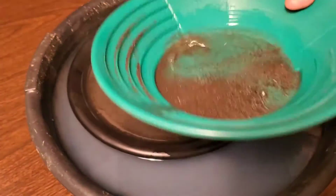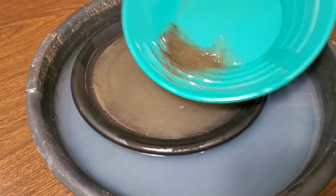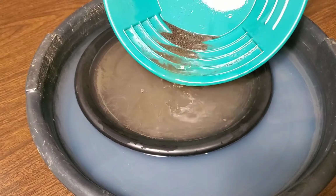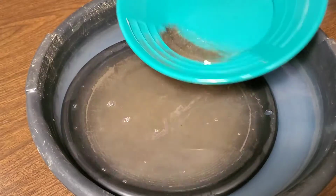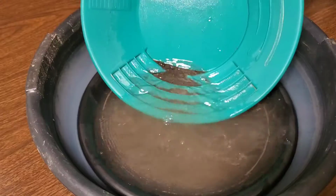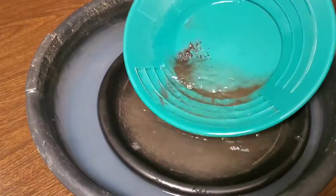2 tablespoons. Or 2 soup spoons. Excuse me. This stuff you really have to be careful with. I'm debating whether I want to do high speed dirt today or not, because this stuff takes a long time to really keep from losing any gold.